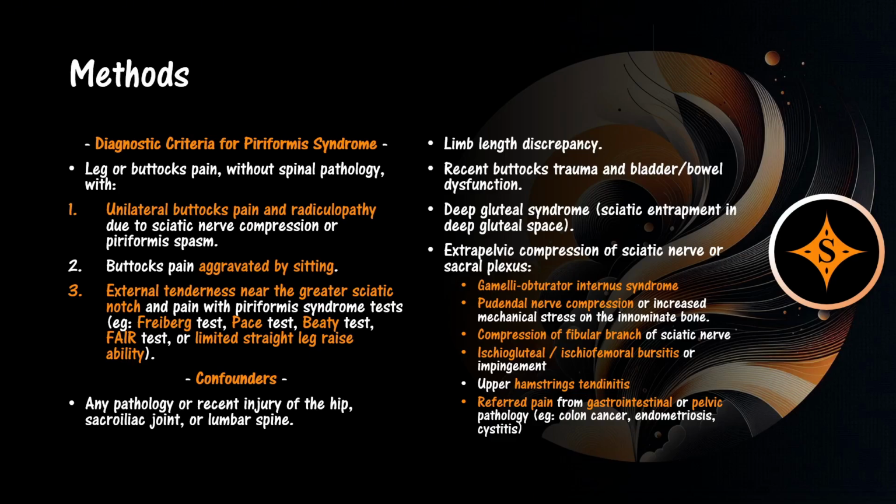It's an accessory bone. Compression of the fibular branch or peroneal branch of the sciatic nerve is also a confounder, obviously, because it is basically a sciatic nerve compression, but it's not entirely, because it only occurs in the fibular branch, and of course the symptoms only present in the fibular distribution of the sciatic nerve. So it may confuse the diagnosis of piriformis syndrome because only the fibular branch is compressed.